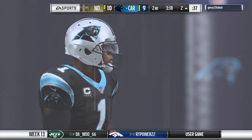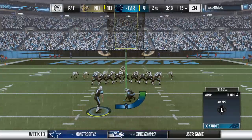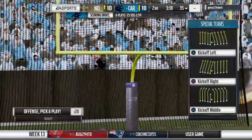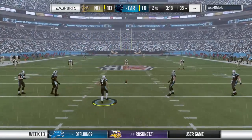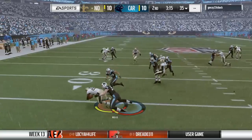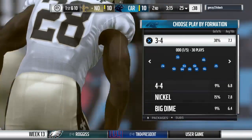And the Panthers are now an extra point away from tying up this game. Graham Gano on for the extra point. And he'll put it through, and that evens us up at 10 apiece. So a tie ball game here as the kick's away. Now Spiller, the return. And not a bad return here. He gets it out to the 25-yard line. Out is the Saints offense now as they get ready to take over here.